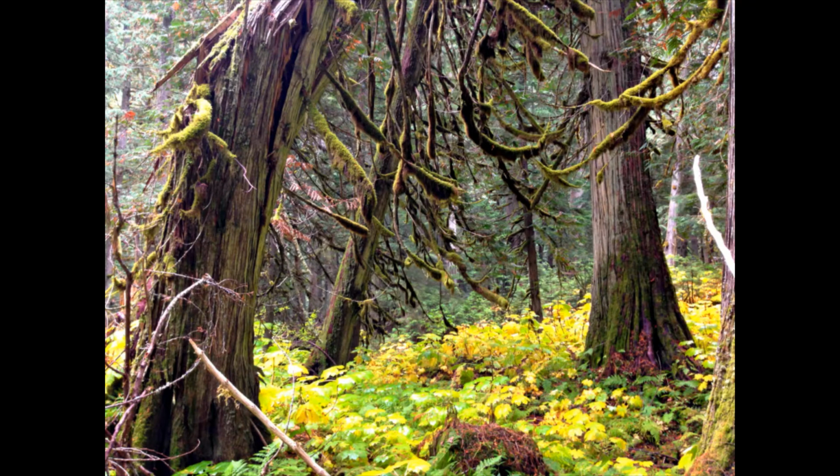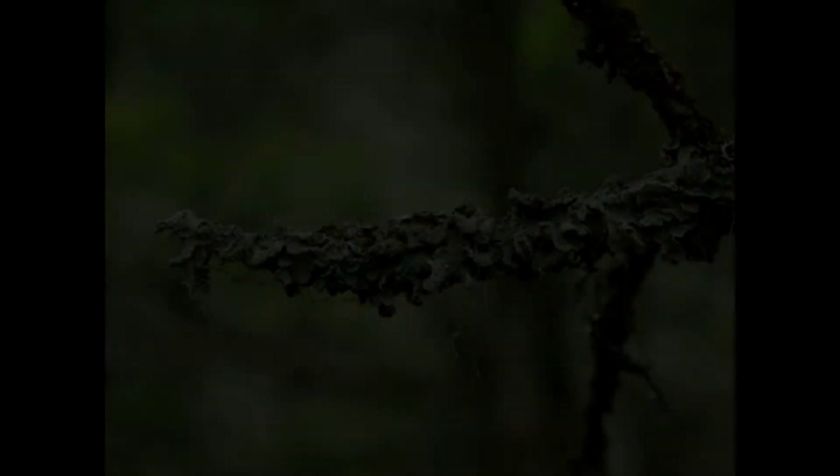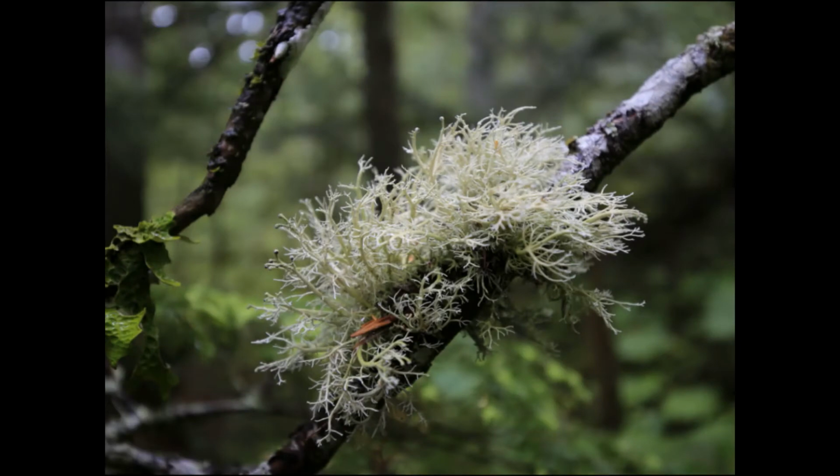The interior Wetbelt covers most of southeastern BC, but it is only the very wet and wet interior cedar hemlock forest types that are considered true rainforest. These are the forests that are able to maintain enough moisture year-round to host coastal rainforest lichen species.